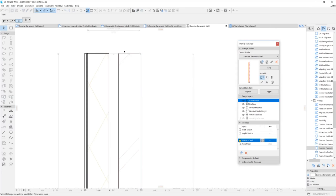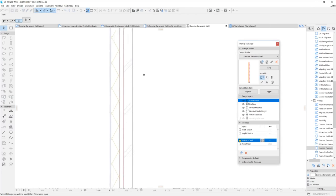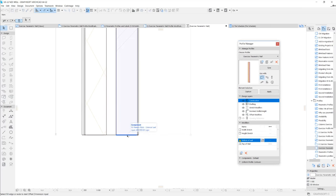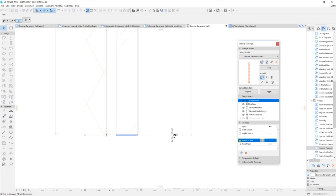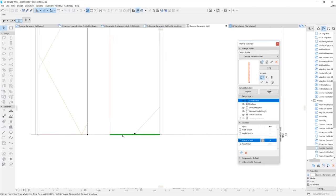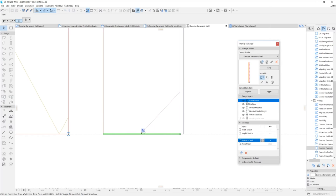Click OK. And now let's go to the bottom of our wall and select this edge right here and link it to the same node that we selected for our first modifier. Now the dimension will be 0 and let's place it right here to be aligned with the other dimension. Now let's add some other edges.